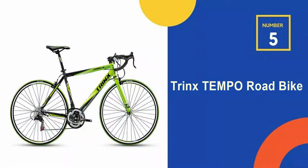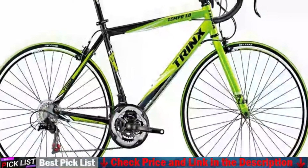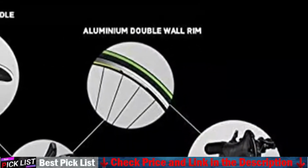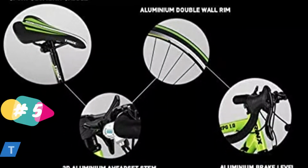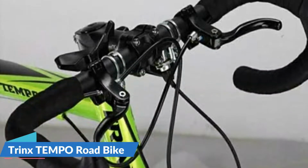Last on our top 5 best entry-level road bike list is the Trinx Tempo road bike. The Trinx Tempo features an ultra-durable aluminum frame and a stiff carbon fork. The rear triangle even has rear fender mounts, allowing you to use mudguards on this bike for commutes in all weather conditions. When it comes to components, the Trinx Tempo has Shimano written all over it. Shimano Tiagra is the groupset used on this bike, and it is a mid-range groupset that can withstand a lot of abuse.